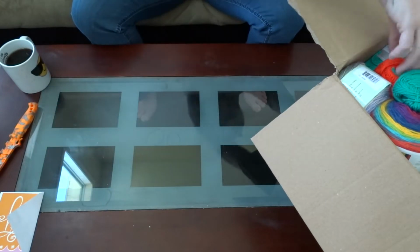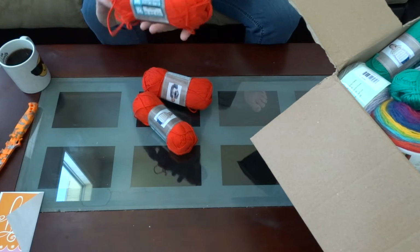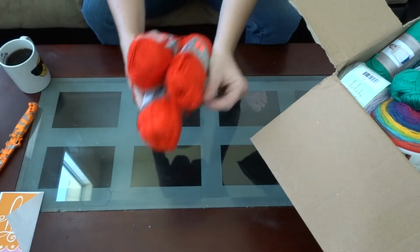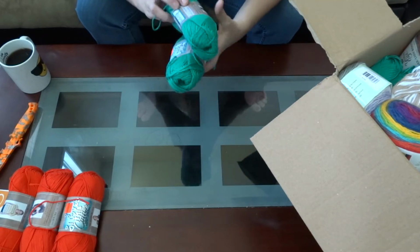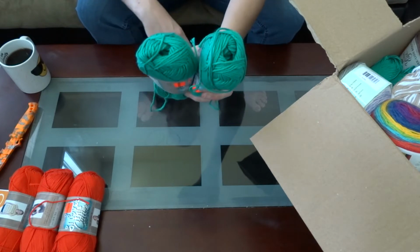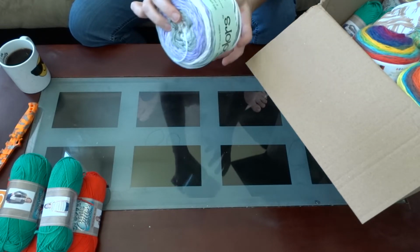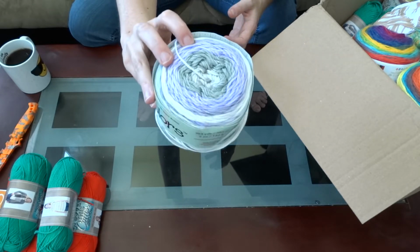Let's see what we got. Oh, I love this stuff. I got three balls, as I can see here, of I Love This Cotton. It is the papaya color. That is absolutely gorgeous. I love that color. Looks like I got two of the greens, which I've never had before. So bright teal. Those are beautiful. Oh, I just was working with one of these the other day, a different color though. This one is teacup. That is gorgeous.